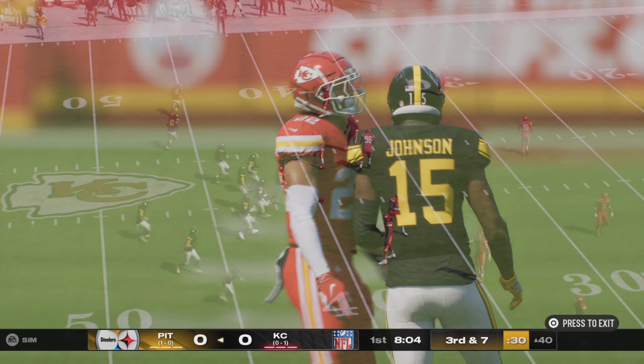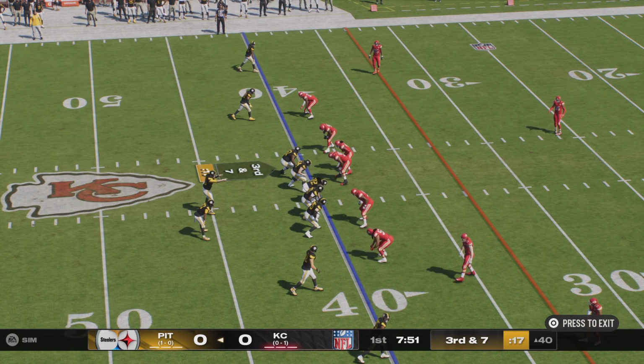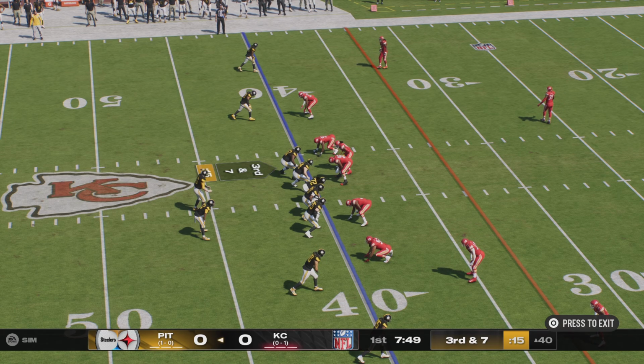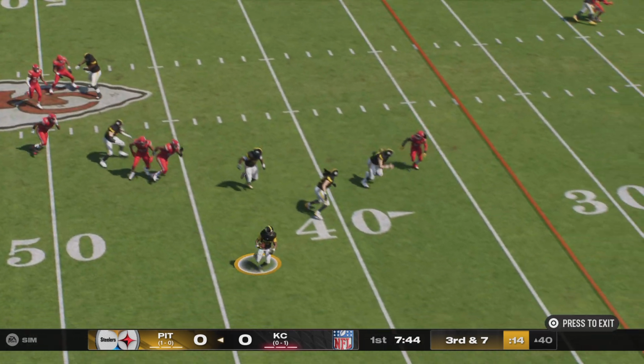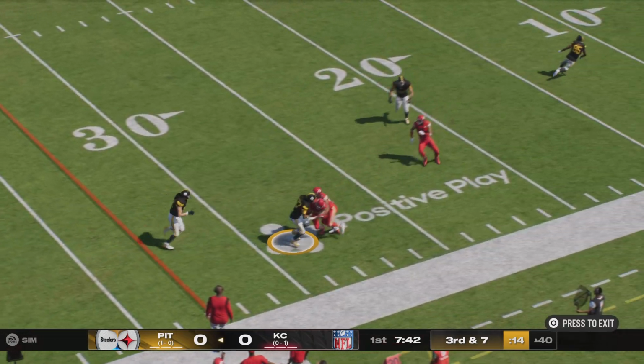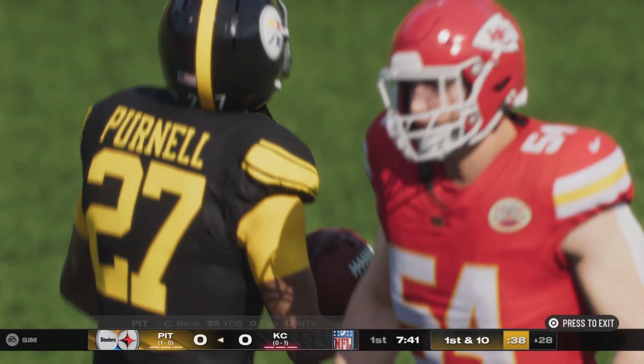Gosh, I really like this receiver on that drag route in particular. Why? Because he's a guy that creates after the catch. They don't close quickly. He could take it to the house. Setting up the running back screen. They'll move the chains after that pickup of 12.